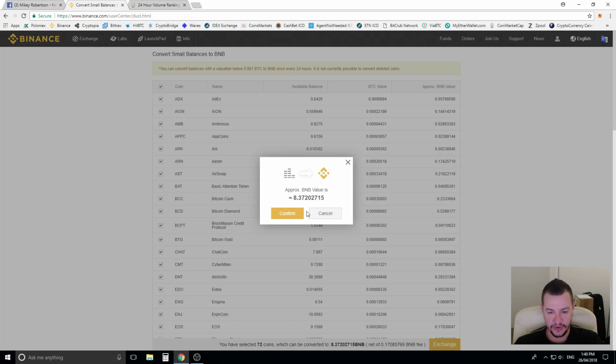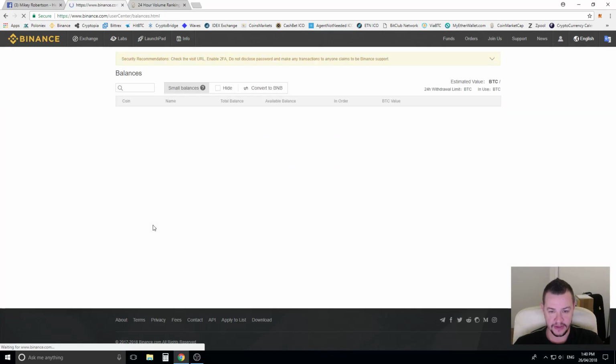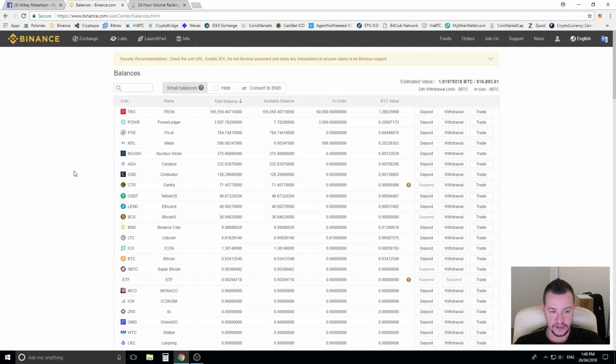And it'll do its process. And we've got the balances. So if we check the balances page, it's updated. BNB coin is here. So now we've got our extra amount there, and I've got my account set on actually using that as my fees, so it'll reduce my amount of fees.